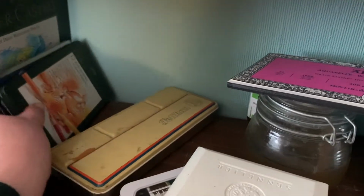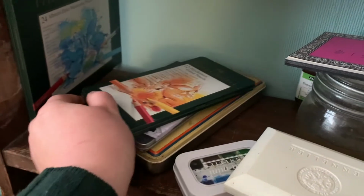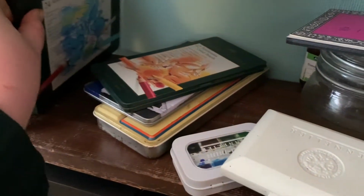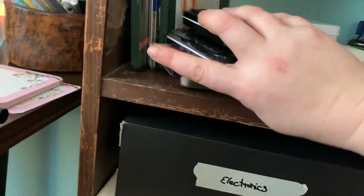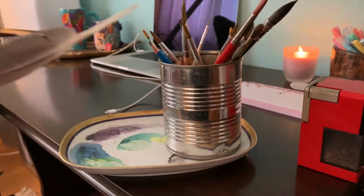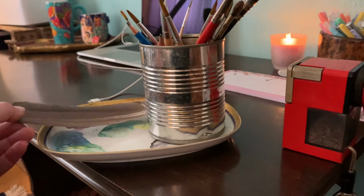Also some Faber-Castell color pencils, some fancy straight-up pencils, more color pencils. As I said, I'm trying to learn myself some art. I don't know how some people do these tours one-handed. I'm making a huge mess of things. Over here, oh, a goose feather I found in the park and cut into a quill.